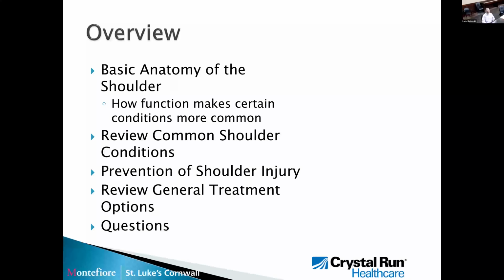Overview: we're going to go over some of the basic anatomy of the shoulder and how the function of the shoulder makes certain conditions more common. We're going to review some common shoulder conditions, prevention of shoulder injuries, and review general treatment options. And then finally, at the end, we're going to have some questions. I ask that you type them in the little question box, and we'll review them at the end.